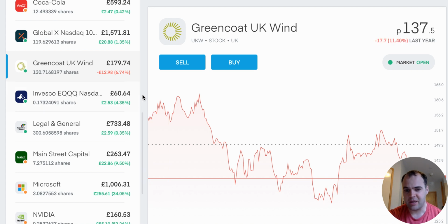It did just pay me a dividend as well yesterday. This one, 130 shares. I'm just going to hold this and see what happens. I'm not too sure where this company's going just yet. It's something I'm watching pretty closely and seeing what happens. If it hits the green, I may sell it. I don't know yet.